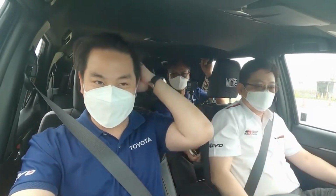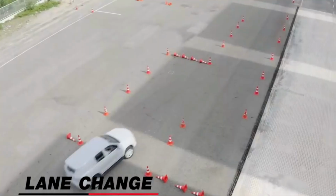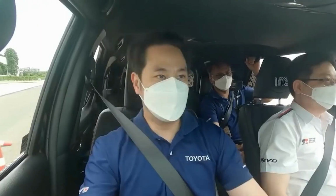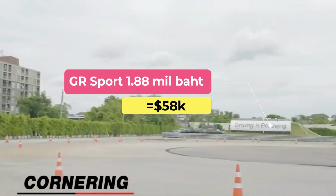Now the Fortuner GR Sport, which is a 2.8 liter GR engine, automatic transmission, 4-wheel drive, that is priced around 1.8 million baht. This translates to $58,000 thereabout.